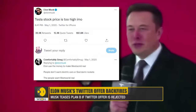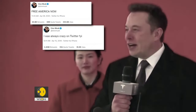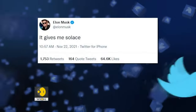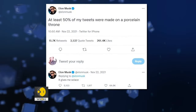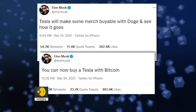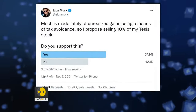Musk has been regularly mixing inflammatory and controversial statements about issues or other public figures with remarks on Twitter. Let's take a look. From revealing the place from where he often carries out his social media business to selling his products on Twitter, Musk knows how to stir up a storm on social media.